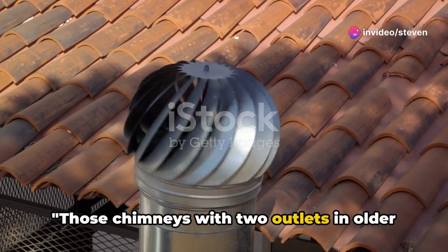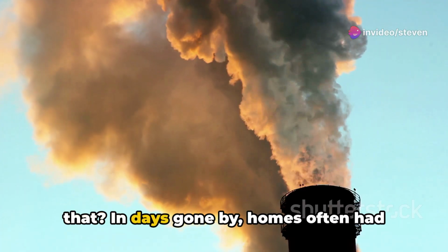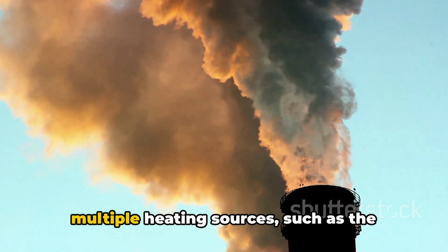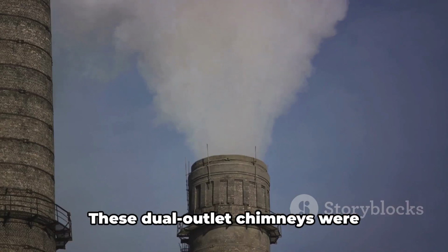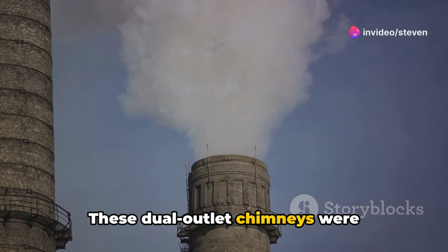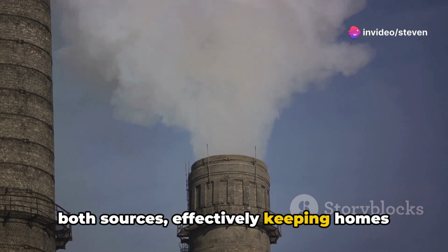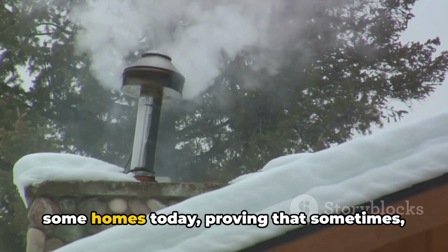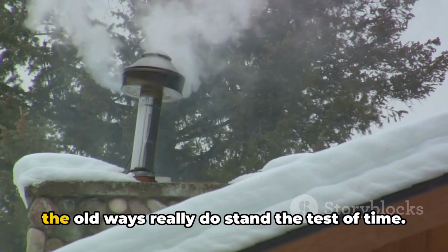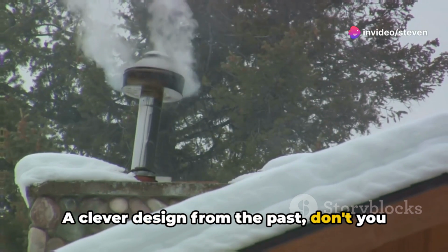Those chimneys with 2 outlets in older houses, ever wondered why they're like that? In days gone by, homes often had multiple heating sources, such as the living room fireplace and the kitchen stove. These dual-outlet chimneys were ingeniously designed to vent gases from both sources, effectively keeping homes warm and safe. In fact, this design is still used in some homes today, proving that sometimes the old ways really do stand the test of time. A clever design from the past, don't you think?